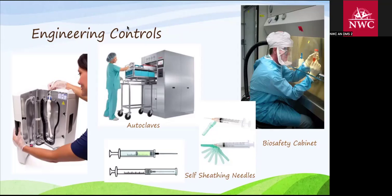This guy, he's covered: gloves, eye gear, head covered. He has that plastic gown on that's covering his clothes to protect himself against whatever it is that he's handling.